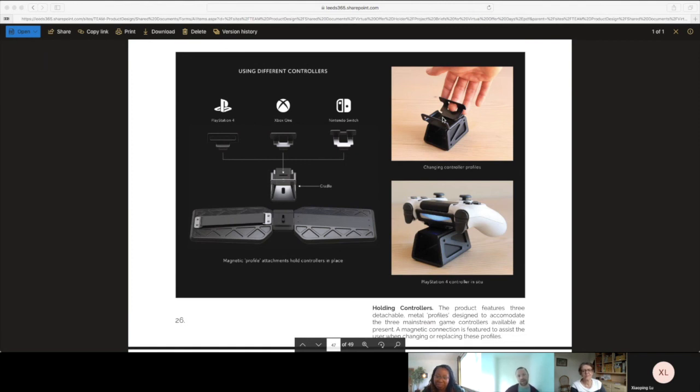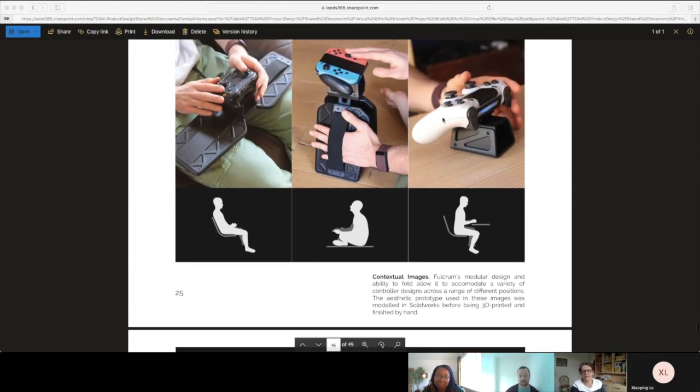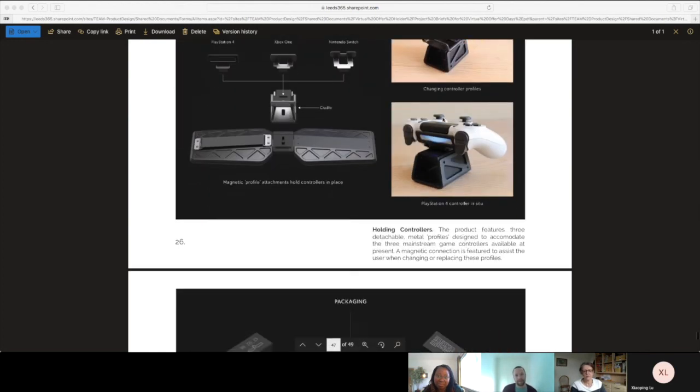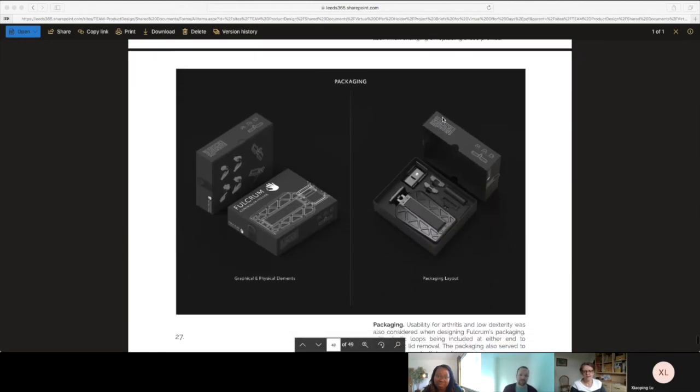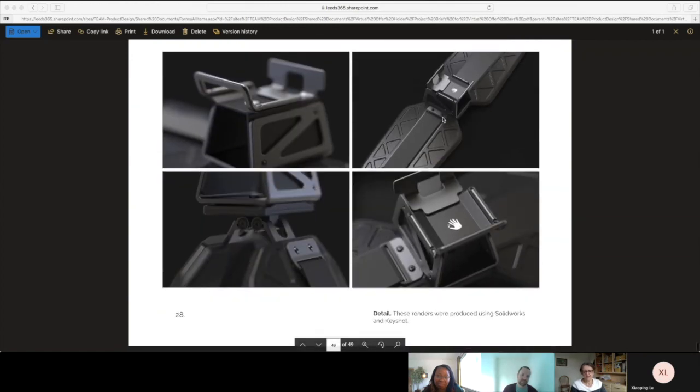Yeah, I think even the silhouettes in the previous page demonstrate that he's looked at how the user will game, like their seating position, where their hands will be, where their arms will be resting, and has incorporated this variety into his design. So he's incorporated that understanding into the capabilities of the product itself, which is really good. And then we've got the packaging that Lisa mentioned, and then these are some details of the final bit.